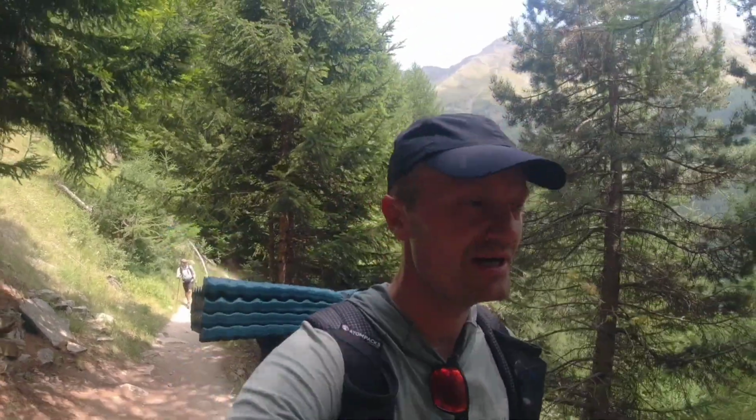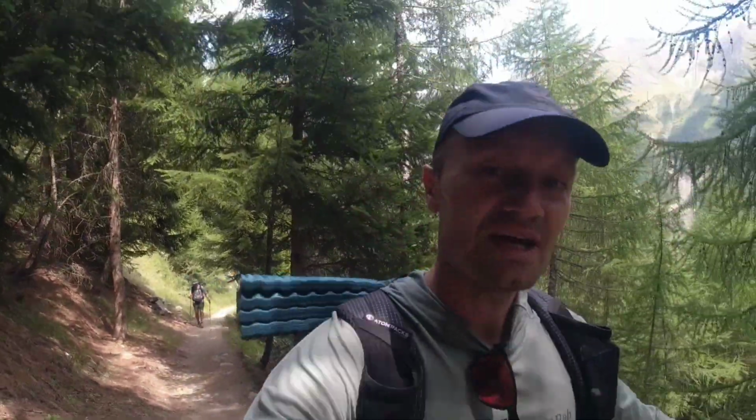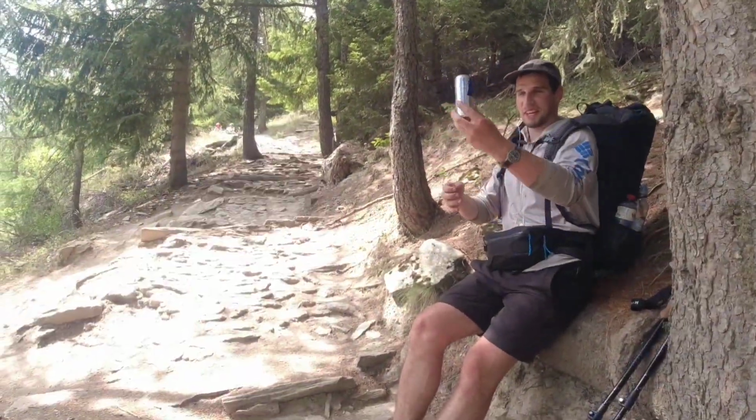The path up wasn't as bad as we feared it might be. Thankfully we've been under tree cover. There's been the occasional breeze coming through, but if that was out in the open this would be a killer. But yeah, it's not too bad. 250 metres left. Red Bull break. Cheers.